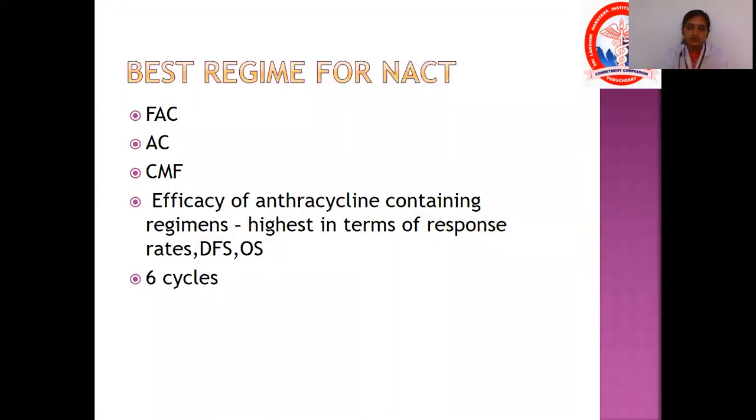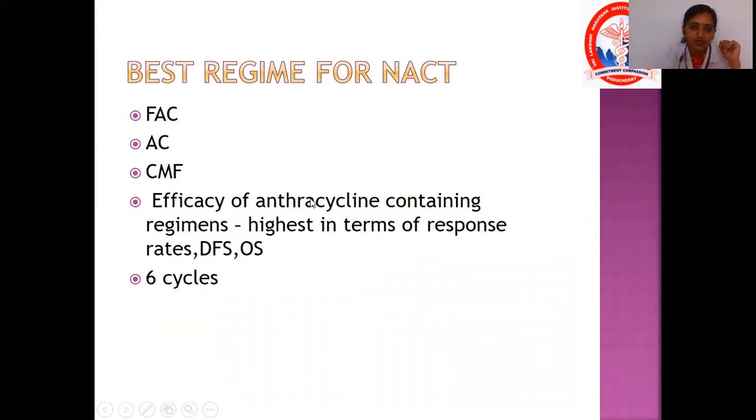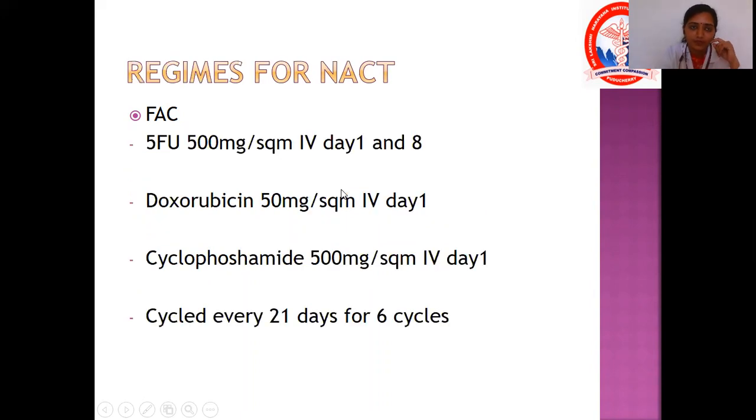So the best regimens of neoadjuvant chemotherapy are 5-FU, adriamycin, and cyclophosphamide, the FAC regimen, AC regimen, CMF regimen. These are generally given in 6 cycles. And the efficacy of anthracycline-containing regimens is highest in terms of response rate. So anthracyclines have a better response rate, disease-free survival, and overall survival. What are these? We'll discuss.